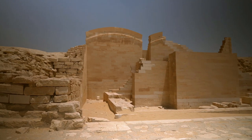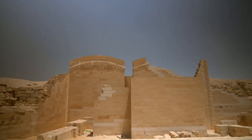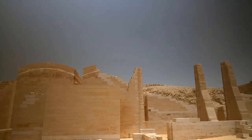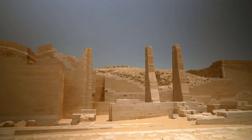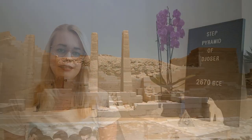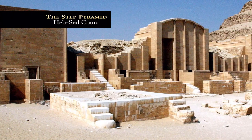On the east side of the Great South Court is the Ti Temple, which is connected to the Heb-Sed Court. Unlike most structures in Djoser's complex, which were filled in with rubble, the Ti Temple had interior rooms where the pharaoh could prepare himself for rituals and ceremonies. Directly against the Ti Temple, more to the exterior walls, is the Heb-Sed Court. It was meant to provide a space in which the pharaoh could perform the Sed ritual in the afterlife.